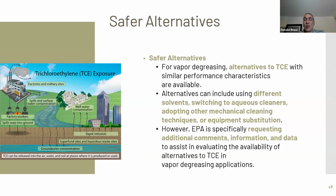EPA in particular has done studies. They're requesting additional comments, information, and data to assist in evaluating the availability of alternatives to TCE in vapor degreasing applications. Right now, they do recommend, if possible, to switch to aqueous cleaners. One of the things that we've seen over the past few years is people switching from TCE to NPB, and now they're, of course, being encouraged to switch from NPB to something else. So really the best solution long term is the aqueous cleaners or mechanical cleaning techniques. Next slide.